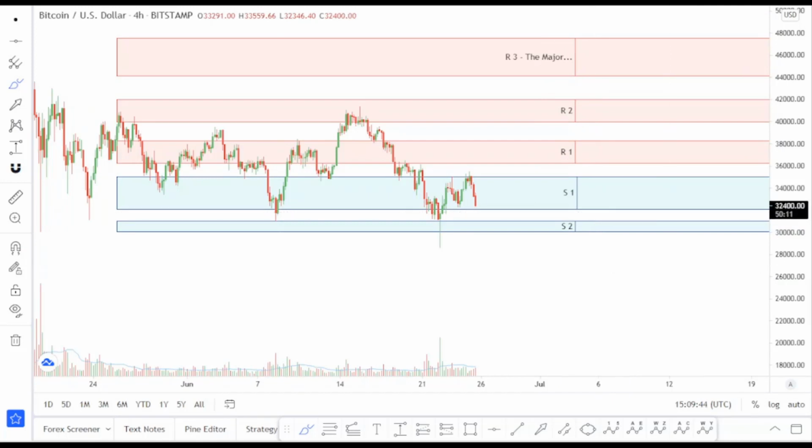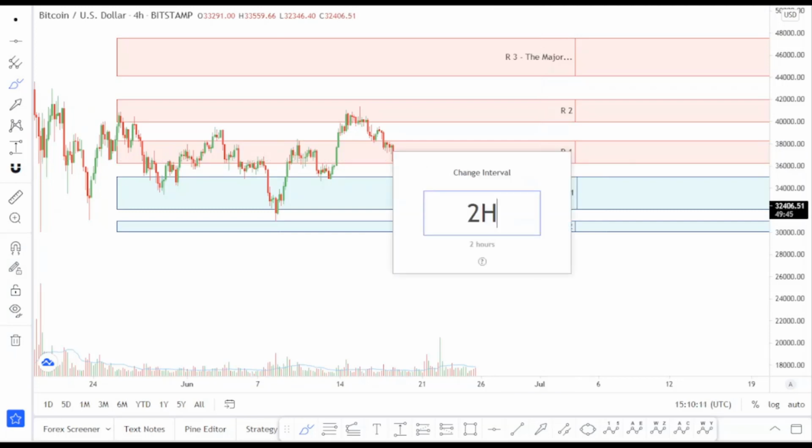In order to be bullish on the 4-hour time frame in the next 2 to 3 days, we have to break and stay above the 35,300 and 35,500 level, ideally $36,000. However, it is too early because the 4-hour time frame is heavily under the bears' control. Moving on to the 2-hour time frame.